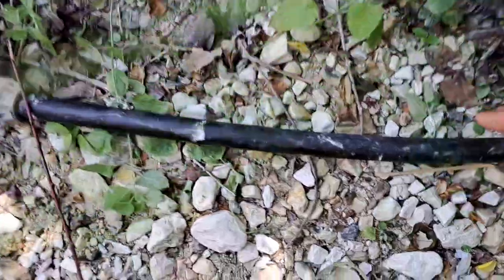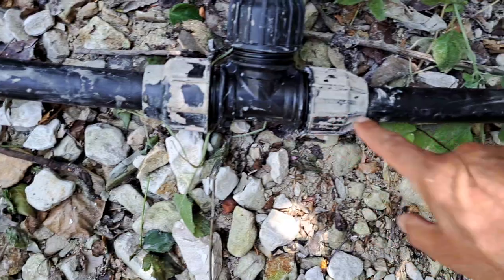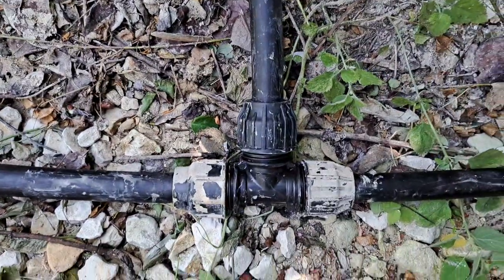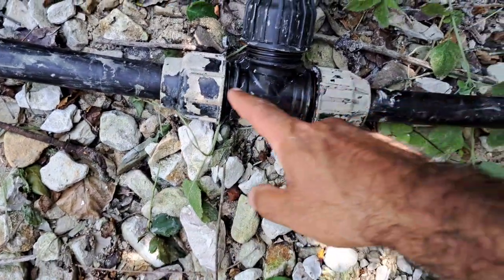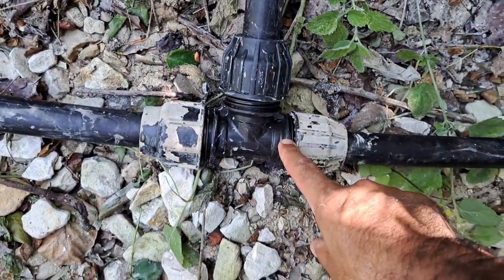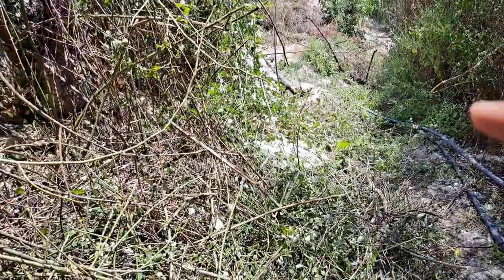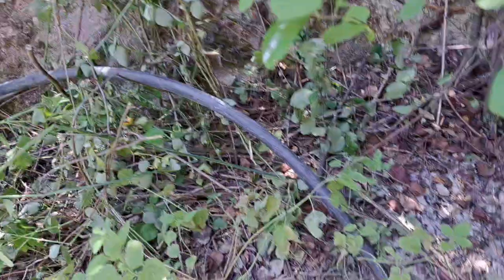So I installed this pipe last year, and originally there was only this connection over here, and the pipe was going from there down there. So what I did earlier today is I removed the connection, which only had a single point of entry, and I added this kind of setup here, which creates this bifurcation, and now I can bring water, you see, I can bring water all the way to that spot over there. We will walk back there again, and I will tell you about the plants.